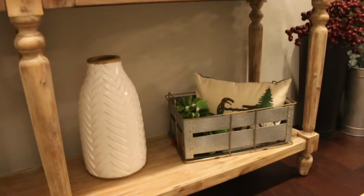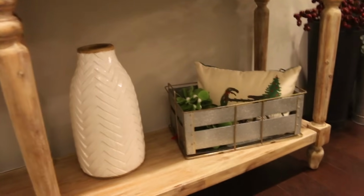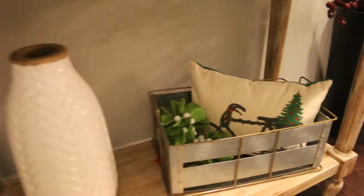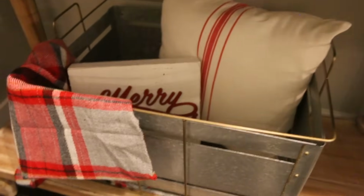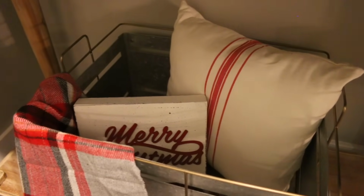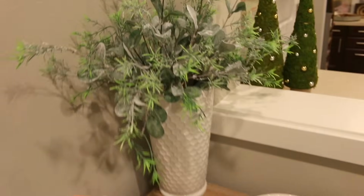Down below, I have some metal galvanized tins from that Hearth and Hand collection again, and inside a pillow from the Target Dollar Spot, as well as some mistletoe balls that I still have yet to put up. It's pottery from Crate and Barrel, which is always on this cabinet, and then another tin from Hearth and Hand, a scarf that I've just thrown over the top, a sign and pillow from Target Dollar Spot last year. Up top, I've added some frosted greenery from the Target Dollar Spot.